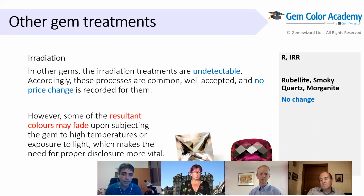But in some cases, for example in smoky quartz, the gem may fade back to its original color over time upon exposing it to light or high temperature. And in this case, it's not affecting the price, but there is here a more vital need for proper disclosure regarding the stability of the treatment.